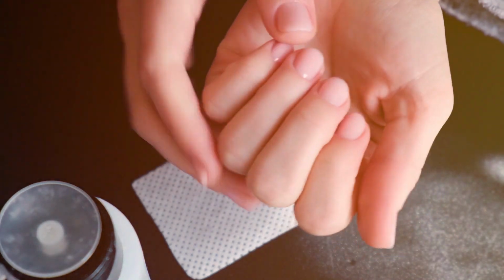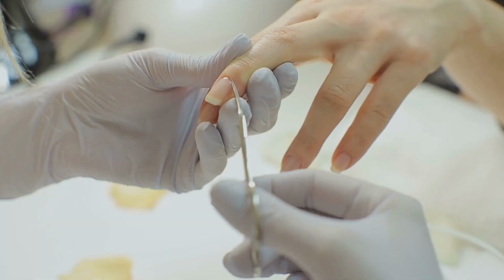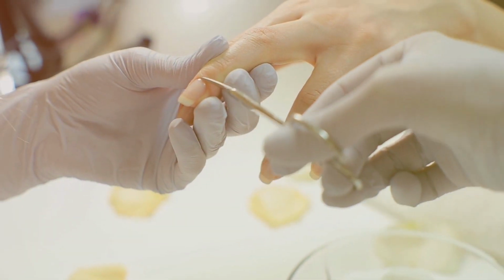Well, there you have it, a comprehensive guide on how to care for your nails at home. Remember, healthy nails are not just about appearance. They reflect your overall well-being.